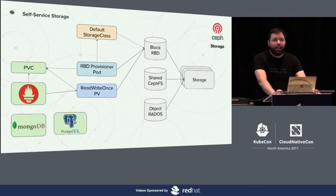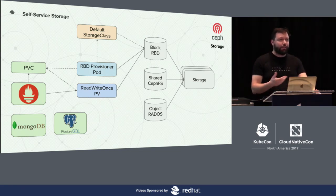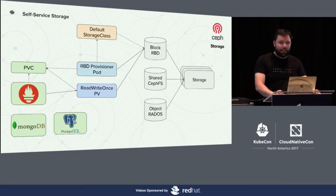So we rely on this for some tools. We have Prometheus. All of the Prometheus instances are relying on these persistent volume claims to store all of their metric data for some amount of time. We also have some deployments of MongoDB and Postgres relying on this as well. And they've been running great for us so far.